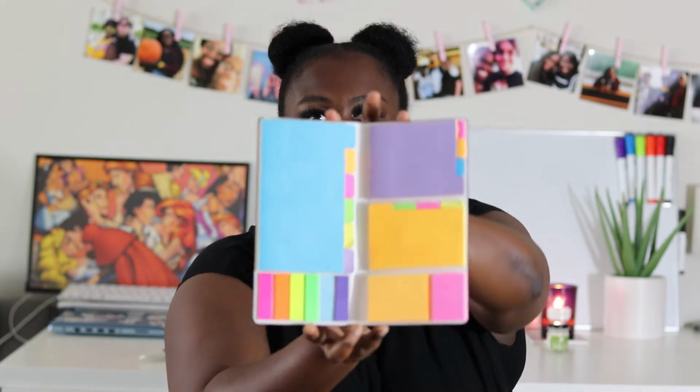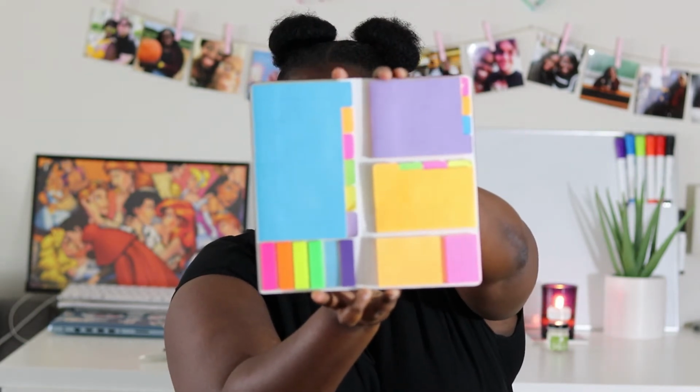Also, for sticky notes, I found this cute little book of sticky notes of all different sizes and kinds on Amazon. So it comes with all different kinds of sticky notes.